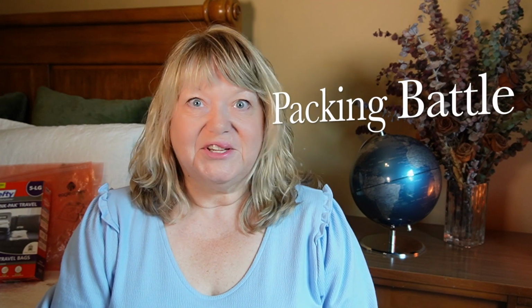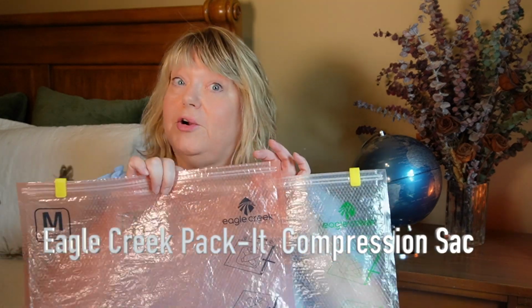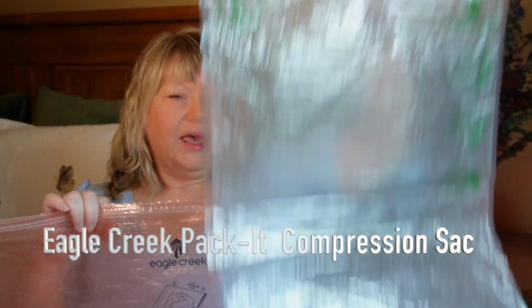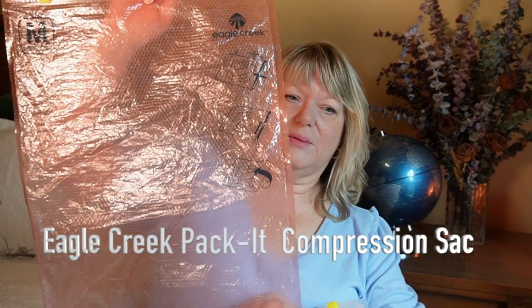Our first epic showdown in the realm of packing. In this corner, the reputation of durability, organization, and compression, we have Eagle Creek. We've got the large size here, and then we have the medium size.